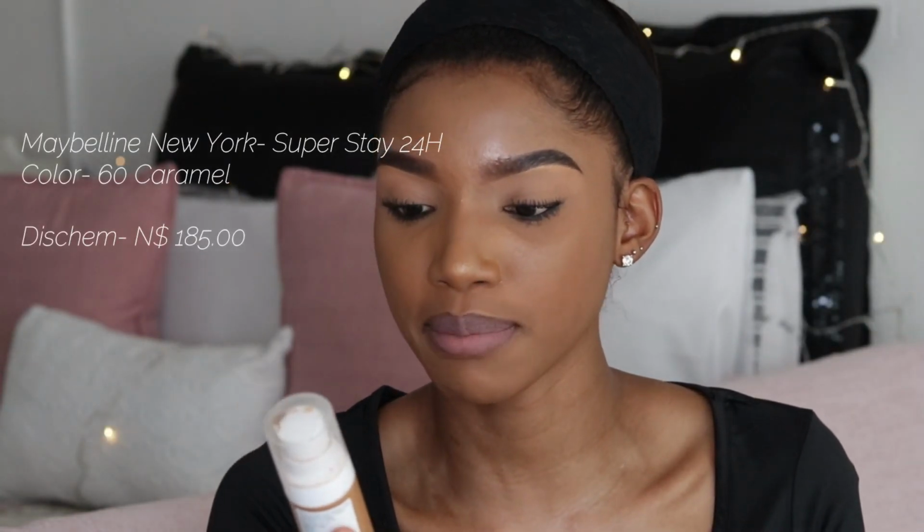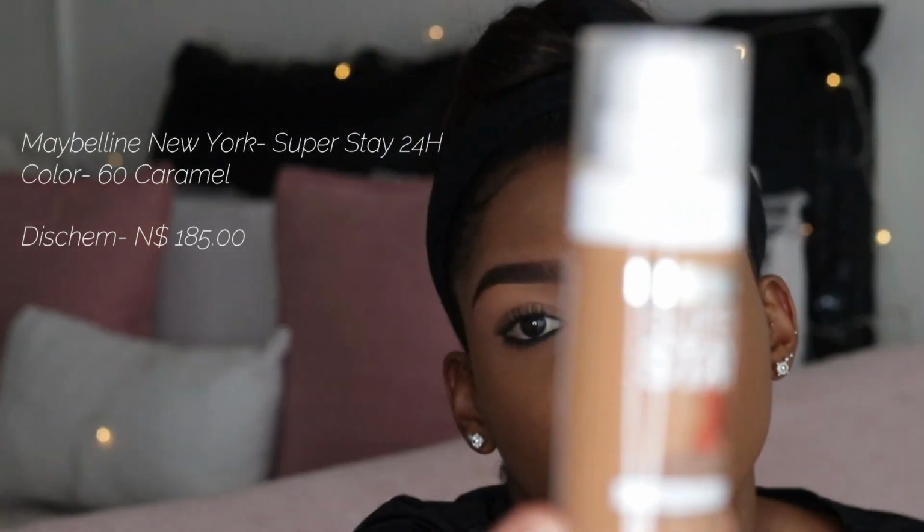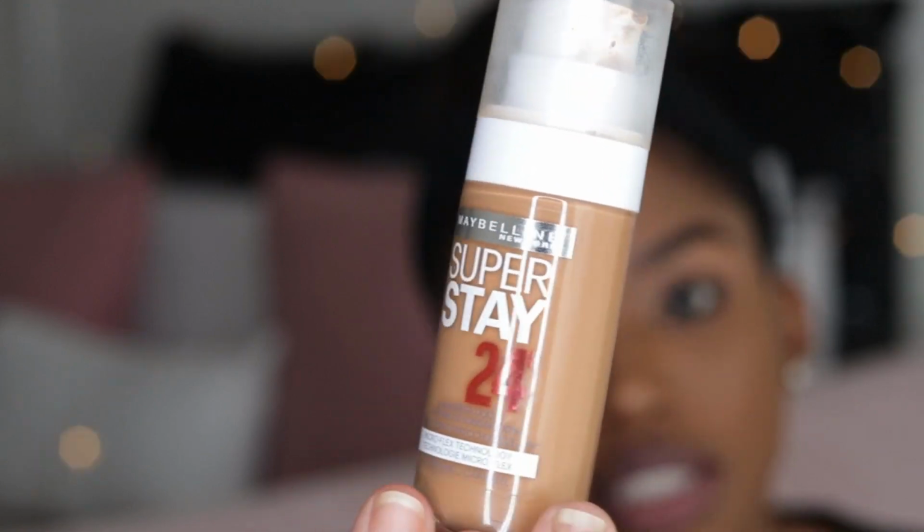So the next foundation is the Maybelline Stay. Let me just show it to you. Okay, so it's the Maybelline Super Stay 24 Hours Microflex Technology. Now this is in the shade 60 Caramel.